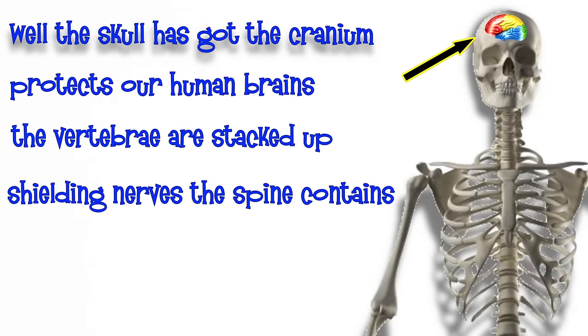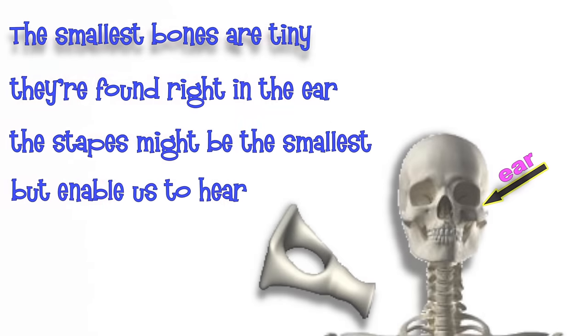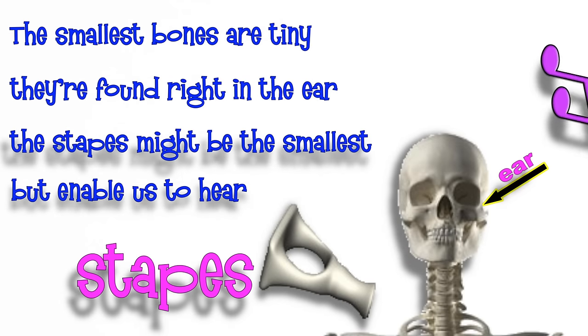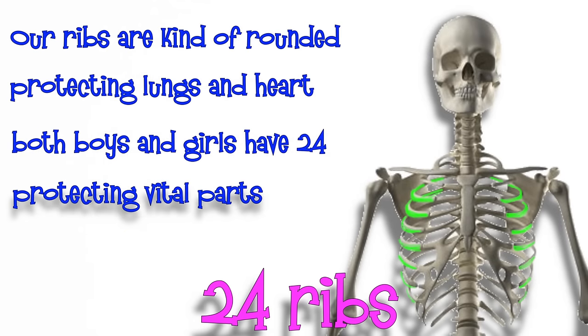Well, the skull has got the cranium, protects our human brains. The vertebrae are stacked up, shielding nerves the spine contains. The smallest bones are tiny, they're found right in the ear. The stapes might be the smallest, but enable us to hear. Our ribs are kind of rounded, protecting lungs and heart. Both boys and girls have 24, protecting vital parts.